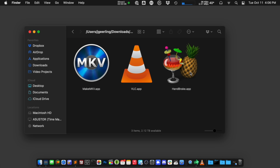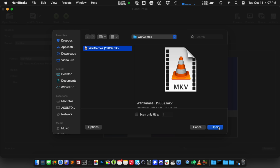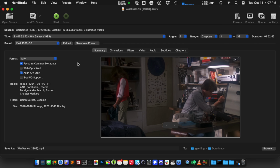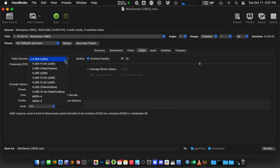And for me, I transcode everything using Handbrake. When you open up Handbrake, it asks you for a file. I'll browse to the Wargames MKV and select it. You can see a preview of the video, but the most important thing is to choose a preset that you'll be happy with. For normal Blu-rays, I stick with the built-in HQ 1080p 30 surround preset because it preserves a stereo and surround soundtrack, and it uses H.264 encoding.